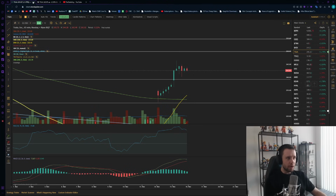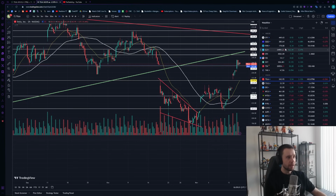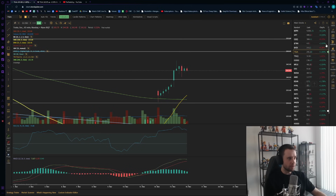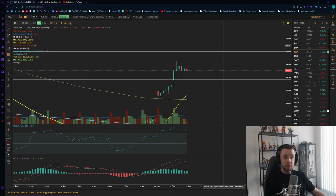So compared to the market, a pretty decent outperformance. Obviously the market is fairly flat to slightly red. QQQ pretty much flat, obviously it's red here because it's post-market. SPY pretty much flat, actually 0.2%. It's not too shabby, but all in all, a nice outperformance.